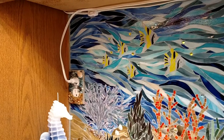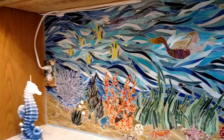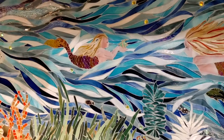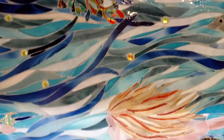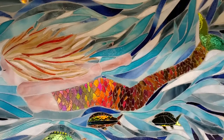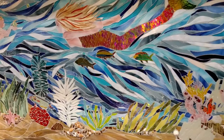Okay, we're at Joan Schultz's house, Dr. Joan, and this is her backsplash in her kitchen, and it is done by Custom Mosaic Creations. Look at that. Oh my gosh. Oh heavens. Look at that. And there's the mermaid. Look at that. I can't believe how this just glows from wherever you are. How the light changes everything.